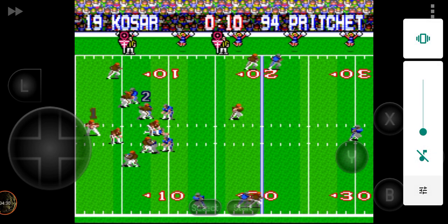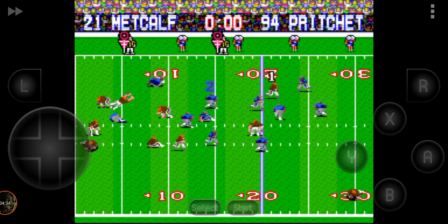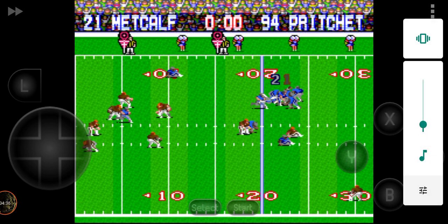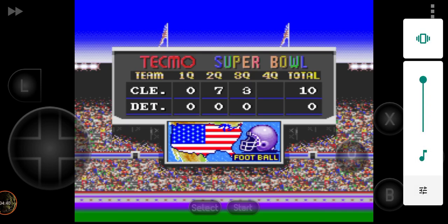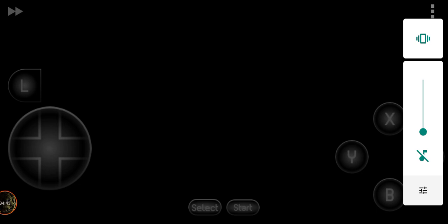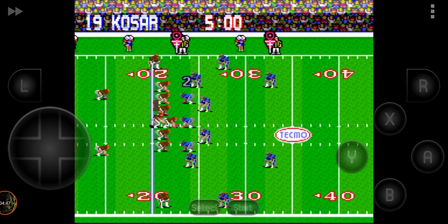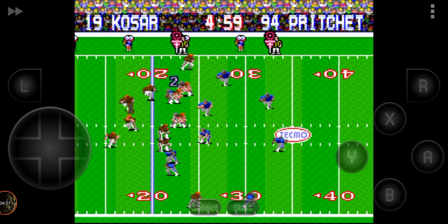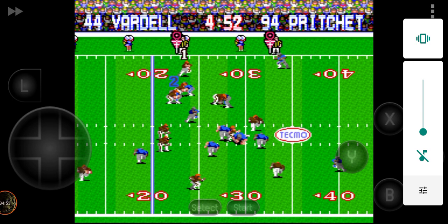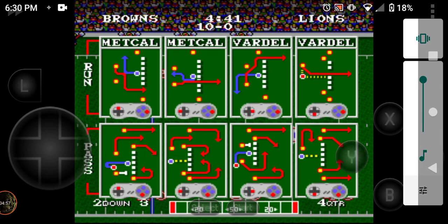Gozart steps back. Ready to throw. Throws, caught by Metcalf. First down. 11-yard gain. Five minutes left in the fourth quarter. Gozart gives out to Vardell. 6-yard gain.